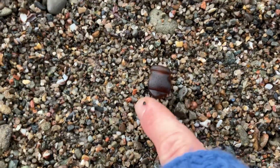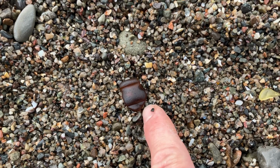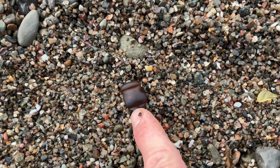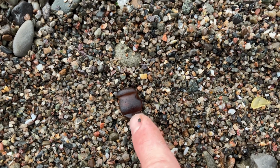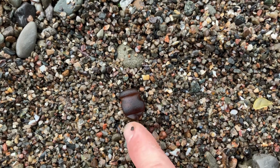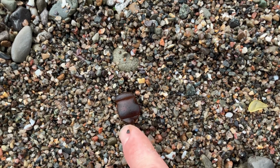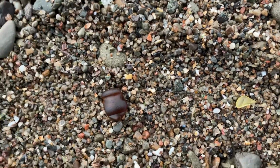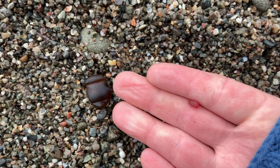Over here, I found the top of an old crown seal. A lot of people associate these with stubbies, like old beer bottles, but they could be from so many different types of beer bottles or bottles in general, because the crown seal came around 1892, 1893, and it's still used today. It really revolutionized how we seal bottles. And then finally, the other piece that I found was a very small, tiny little piece of red.